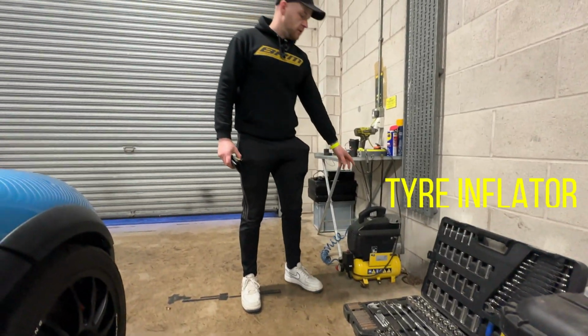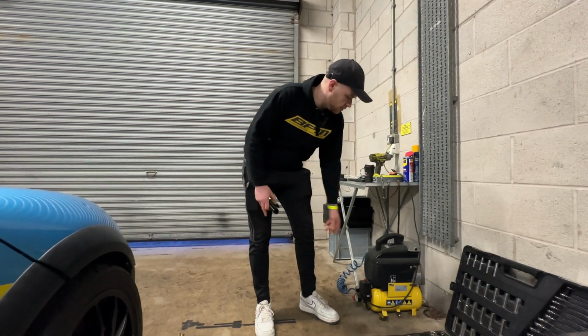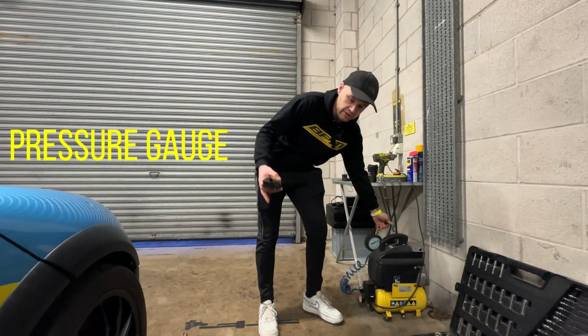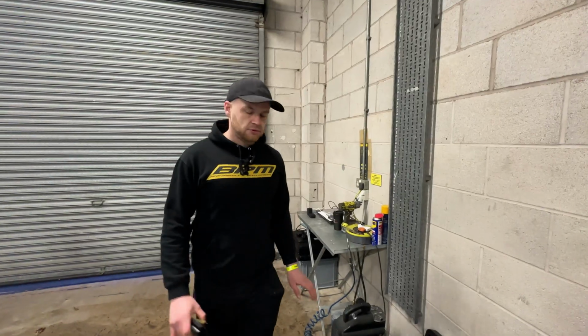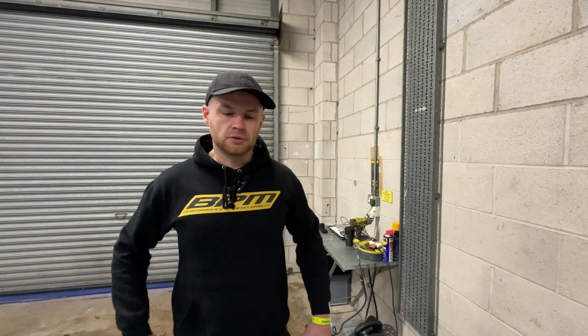You need some form of way of pumping your tyres up. You don't need an electric one, a foot pump or anything like that will do, and a pressure gauge so you can set all your tyres to whatever you want. Any consumables like oil, stuff like that to top up, should have you covered.